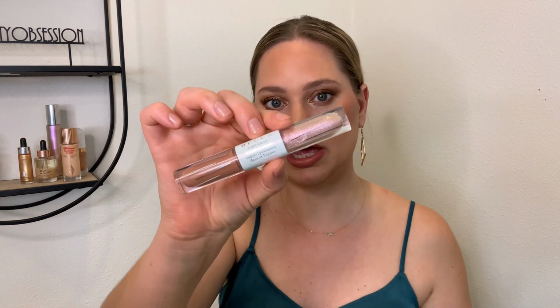Next, for matte shadows, we have the Becca Light Gleam Primer and Topper Liquid Eyeshadow. This was also sent to me through the app Octoly. This is the shade Lunar. It's also kind of a mauvey pink shade. This one, I don't find myself reaching for as much. It's not that I don't like this. The matte formula blends really well. It's just that it comes with a glitter topper.